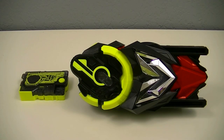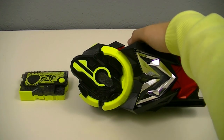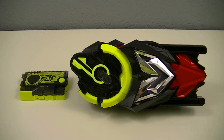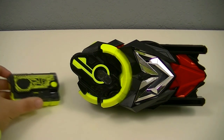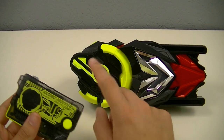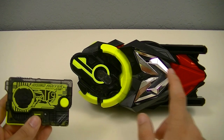After that, we'll take a look at the 01 driver's functionality. To start off, we'll switch on the driver. 01 driver! And in order to do the transformation, the proper steps are to first press the button on the ProgRise key, then scan on here, and open it up and insert it into the driver.